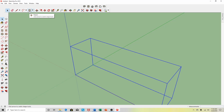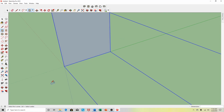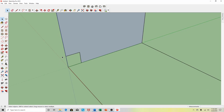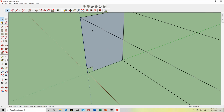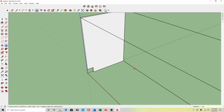I'm just going to go back to the rectangle tool again and create a rectangle here. Okay, done, right? And I need to cut a little corner here, 3 by 3, which is 3 comma 3. I'm just going to create that and then erase it. I don't need that. You can see how traditional cabinets are built. All right. So erase. I don't need this line and I do not need this line. I'm going to erase them. I'm going to push pull this one 0.75. All right. Done.